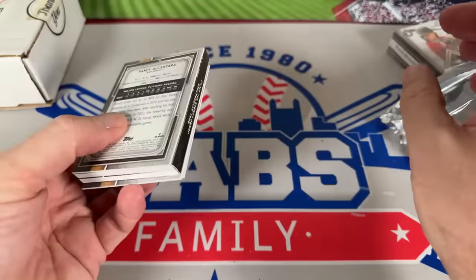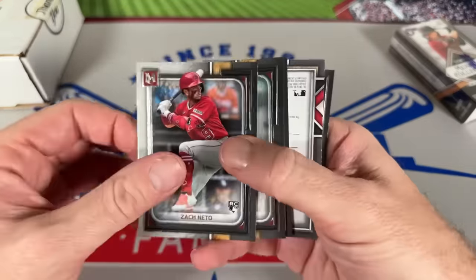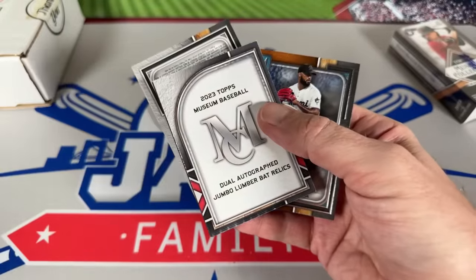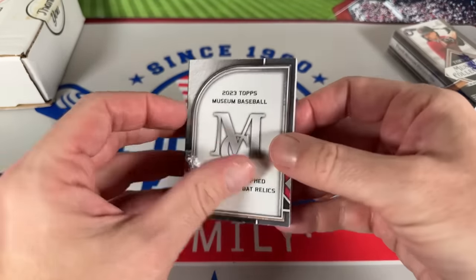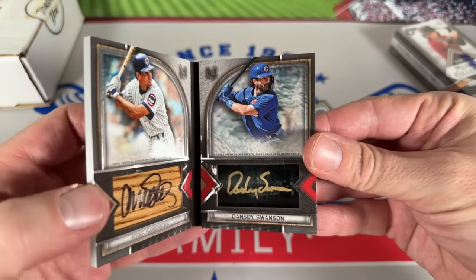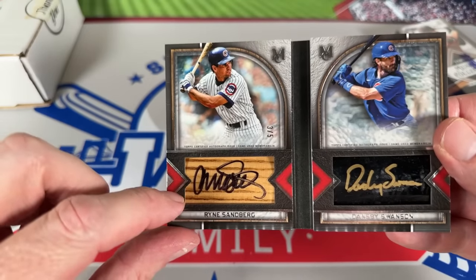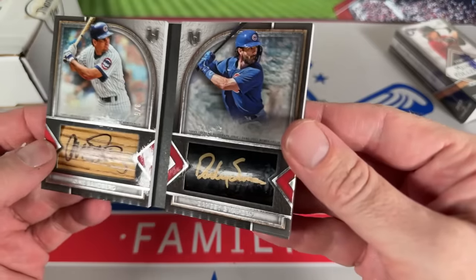Do we have a booklet? Oh, we got a booklet in here. There we go. A booklet in the last box. Let's see who it's going to be. It is a dual autographed jumbo lumber bat relic booklet. Please be a big name. It is Dansby Swanson. Oh my goodness. And Ryan Sandberg out of 5. Look at that. A piece of the bat. Wow, Ryan Sandberg to 5, and Dansby Swanson is a bat as well.